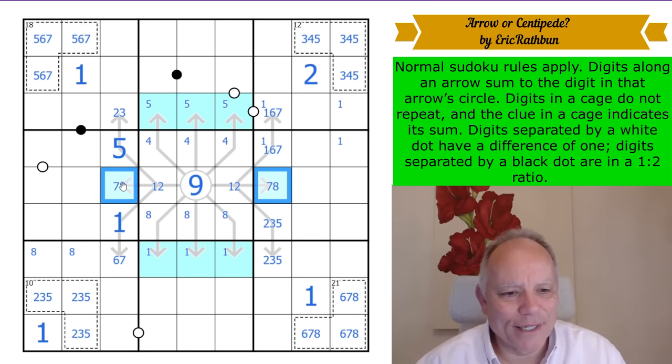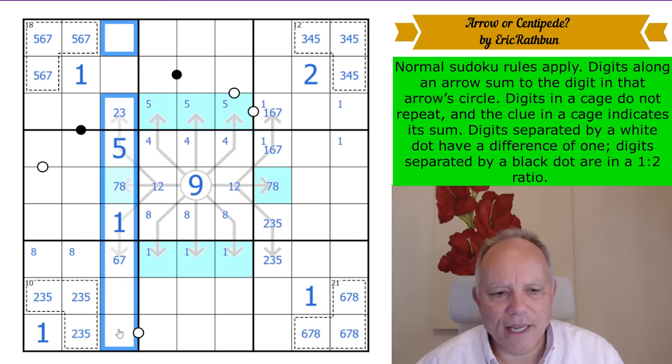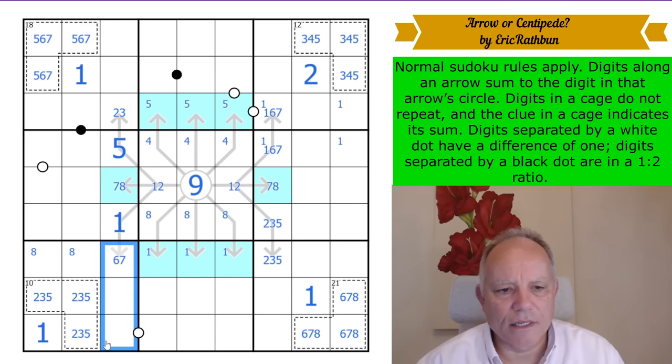How do I not know which way round these went? It's probably something very obvious. So one side of this equation, we're looking at 3, 5, 8, 1, 7. Then that would be a 2. 6 would be down here. So, okay, 6 must be in this group of cells.